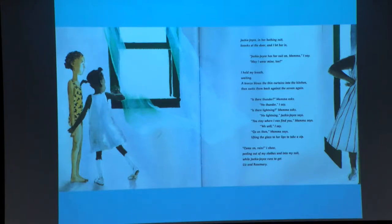"Is there thunder?" Mama asks. "No thunder," I say. "Is there lightning?" Mama asks. "No lightning," Jackie Joyce says. "You stay where I can find you," Mama says. "We will," I say. "Go on then," Mama says, lifting the glass to her lips to take a sip. "Come on, rain," I cheer, peeling out of my clothes and into my suit while Joyce runs to get Liz and Rosemary.